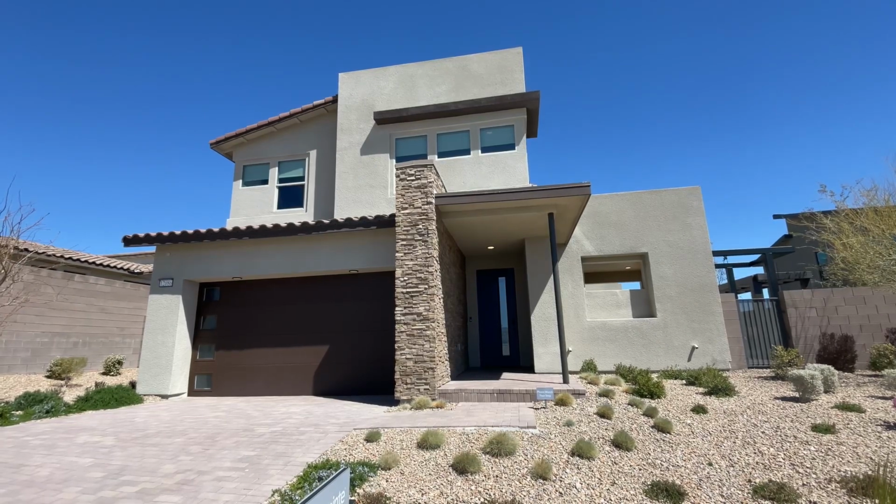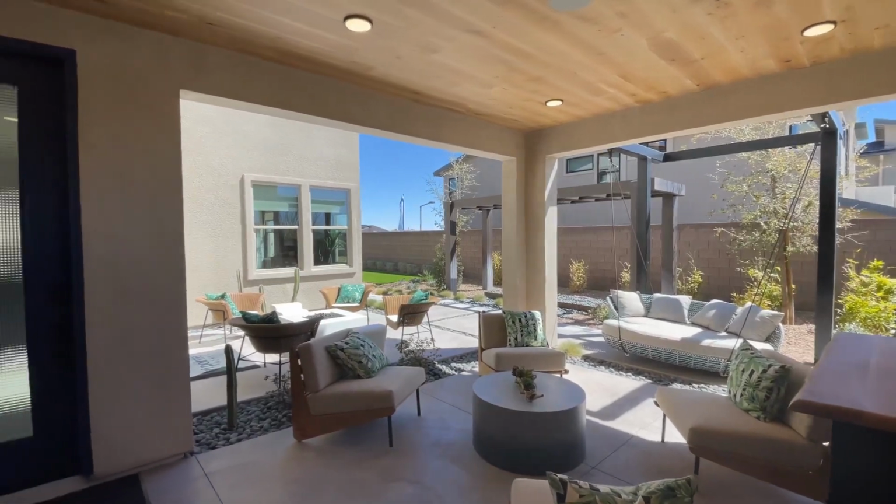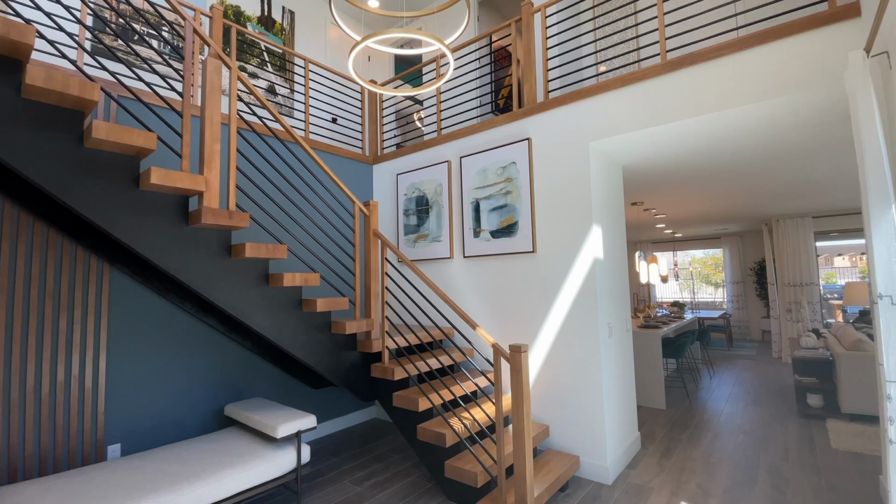Next, we have the Plan 3, which has 4 bedrooms, 3.5 bathrooms, a 2-car garage, and over 3,000 square feet of interior space. The base price is $893,000.